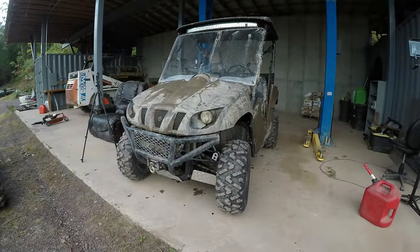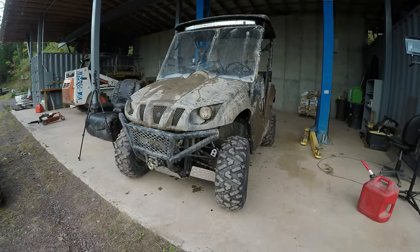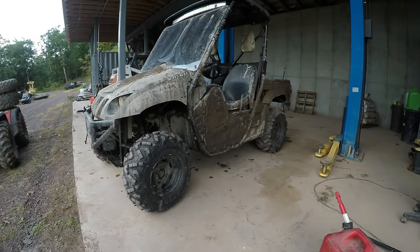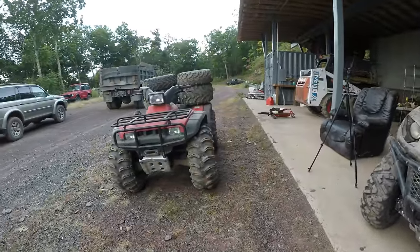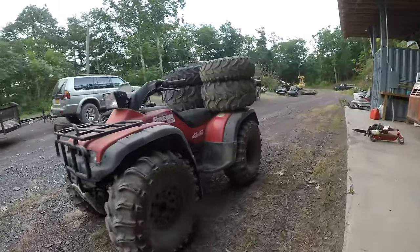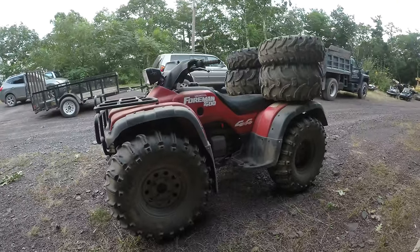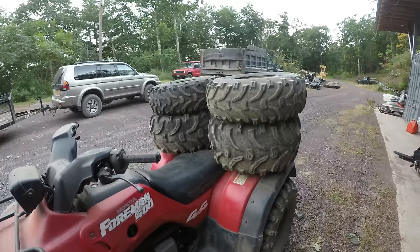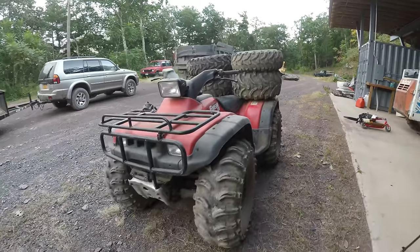This was definitely an improvement. The shocks are a little bit stiffer and it's got a little bit more ground clearance. What I'd like to do now is maybe try some bigger tires on it. So I actually have this four-wheeler here that I bought, and it came with these big Super Swampers on it, and they're a little too big for this four-wheeler. See, they kind of rub on the fenders. So I figured I'll try them on the Rhino, and this is the right size tire for that four-wheeler, so I'll put those on here.